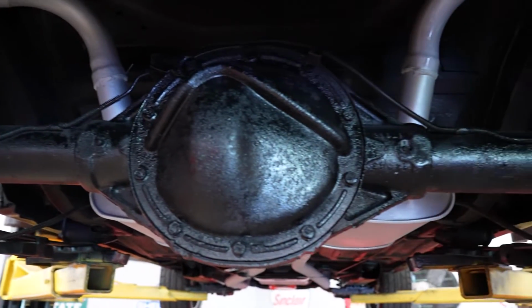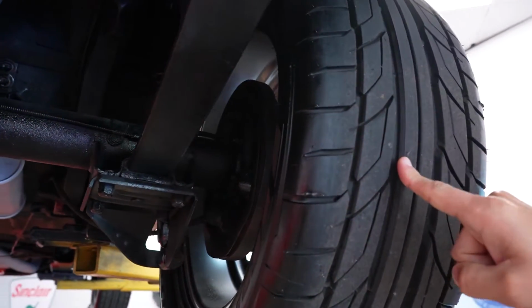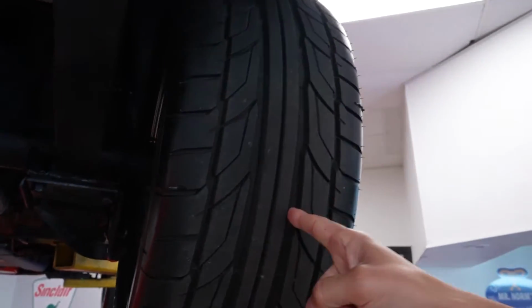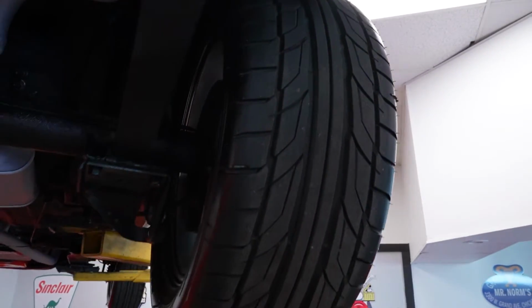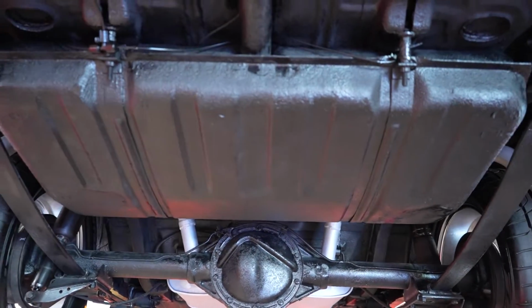Do have drum brakes in the rear. It is a 10 bolt, 350 matched with a 10 bolt. Your tread's good on the tires. Depth's good. The tread depth's good, as well as the tires not dry rotted, cracked, aged, dated, old, falling apart.